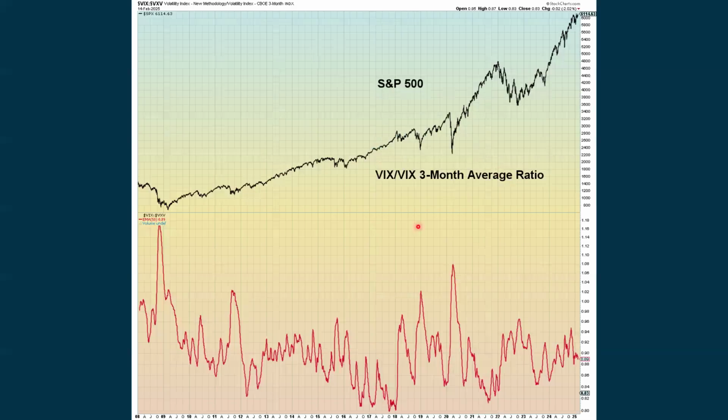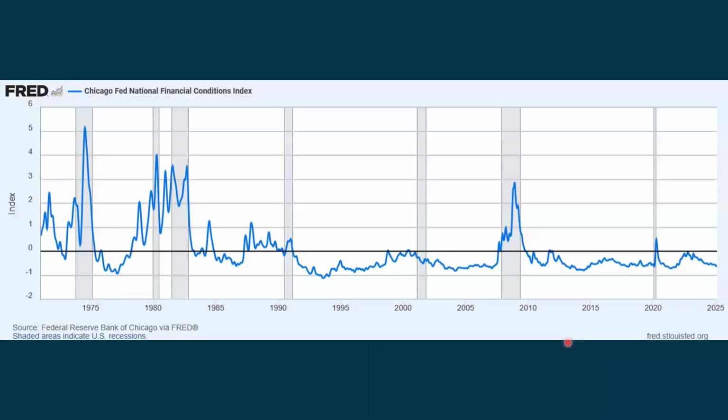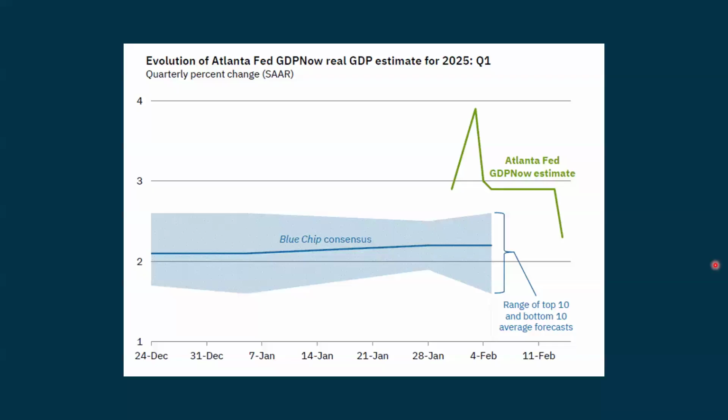Okay, then we look at the VIX and a 3-month average of the VIX and do a ratio, just kind of chopping around right now, not really showing any real conviction. We're still declining with our long-term moving average of the equity put call ratio, and that's longer term positive. This is just showing here the Chicago national financial conditions were under the black line. So we're looking okay here.